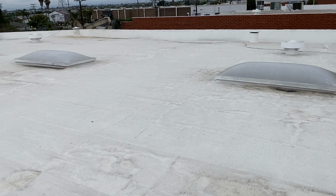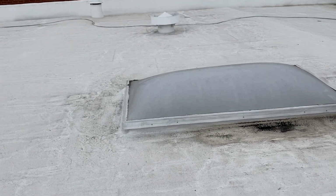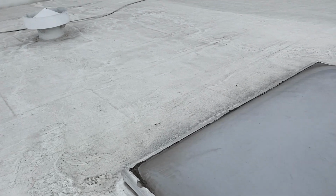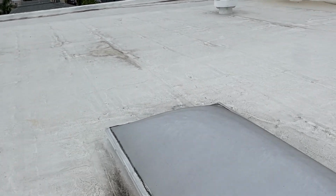All right, I was just talking about skylights. This is a commercial building, it's not a residential home, but just want to show you what I was talking about just now. I think this is the one over here. A few months ago a storm came through and the wind blew this skylight off.